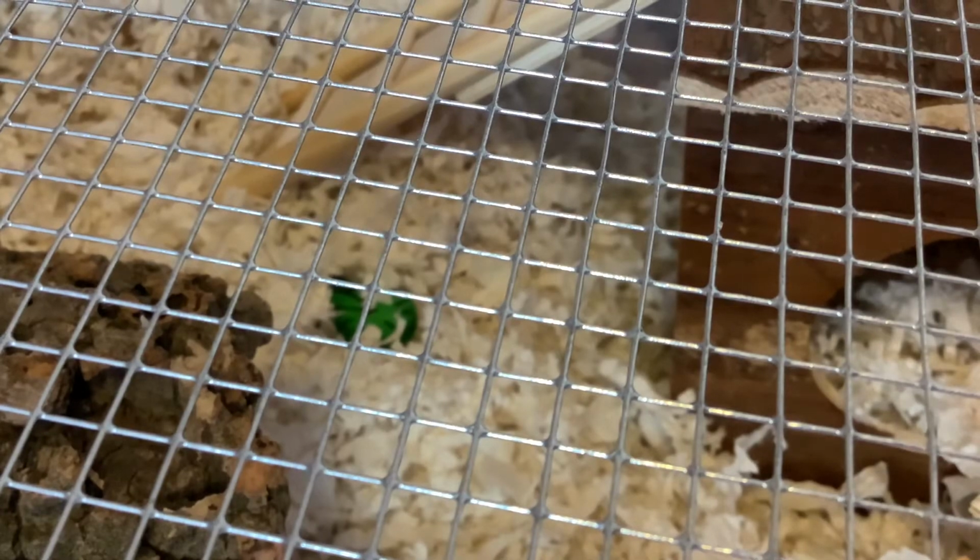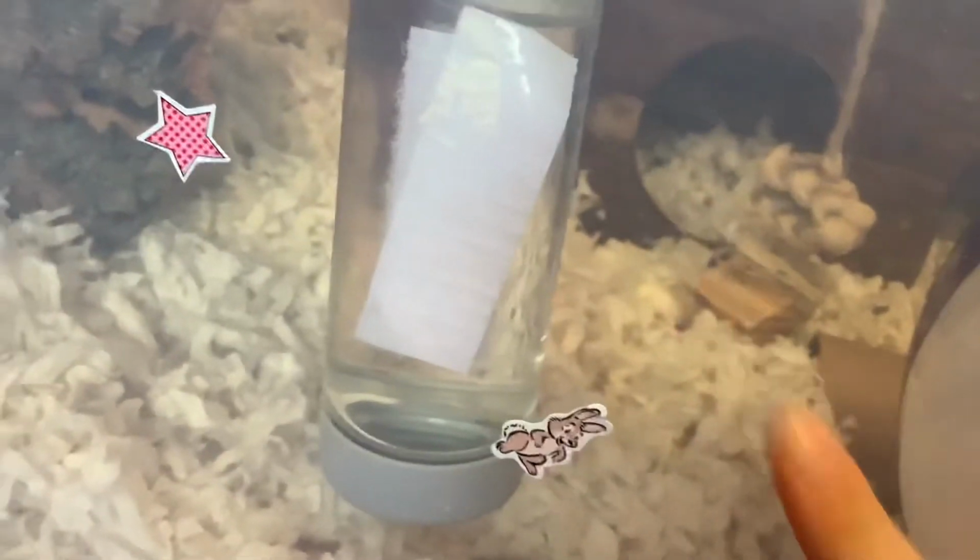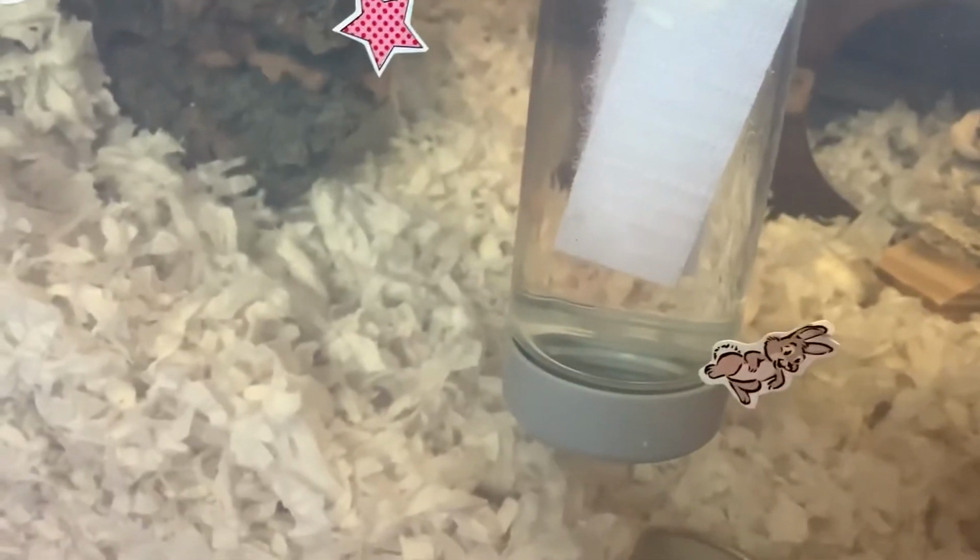There are bin cages. They are an easy do-it-yourself way to make a cage. My cage is actually a bin cage, and you can just get some Velcro and attach your water bottle with that. Bin cages allow you to put deep substrate, and they can be quite large.